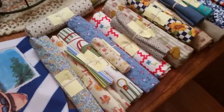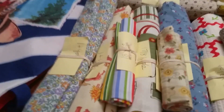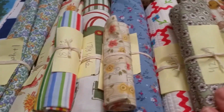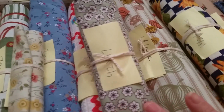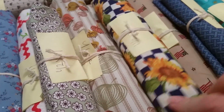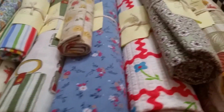Oops, look how inky. I went to another garage sale that had fabric. I'm going to show you these real quick. I'm just going to kind of scan over them. These were all in piles, and I went through and I've already at least written down what size they are and rolled them up. So they do have to be priced, but I wanted to show them to you.